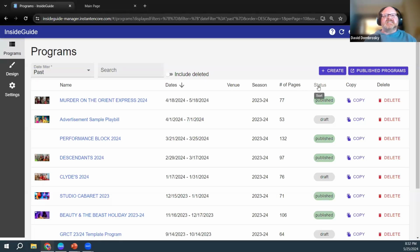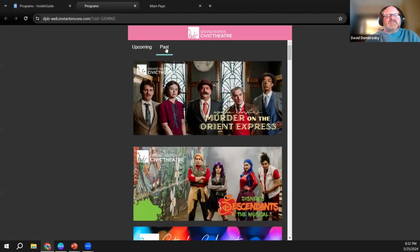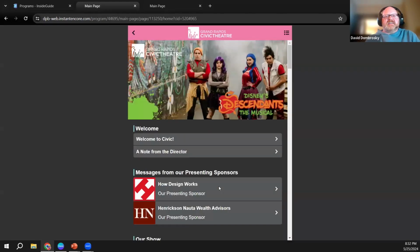We also have the status column, which shows if it's published or in draft format, and you can change that with a simple toggle. We have copy, so you can copy this program and use it as the base for the next one. Of course, you can delete a program. Up here, if I want to see the published programs page, I can go up here and click on publish programs, and they're still working on the future program, so it's not listed, but all of their past programs are here. So I can go in and go right into that Descendants program.